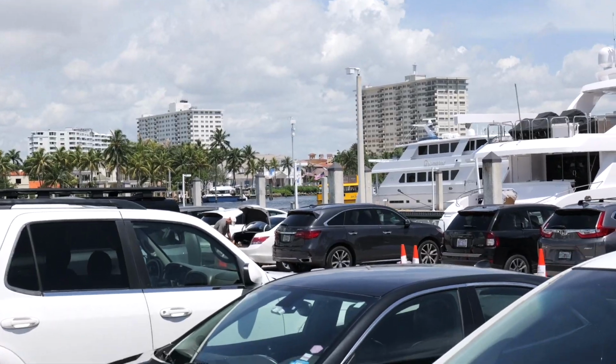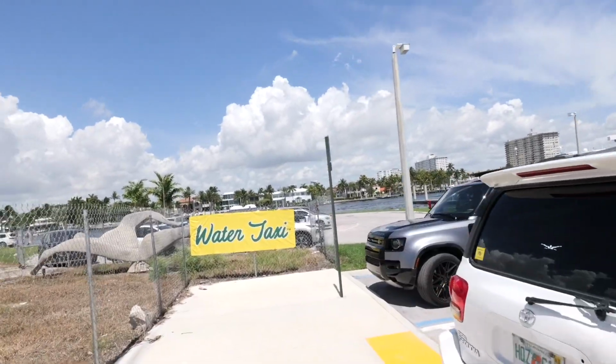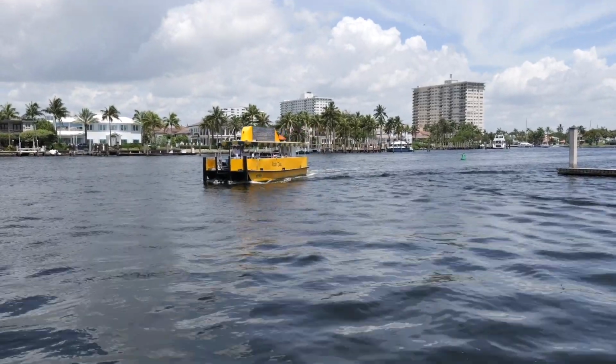The water taxi just left as I was approaching, so I guess this is a good way to show you guys how long it takes to wait for the next one. I just read on the website that it takes about 30 to 45 minutes for the next boat to come. Hopefully that is not true and they come faster because it is blazing hot today. The boat's coming a little faster. So we've only been waiting maybe about 10-15 minutes.